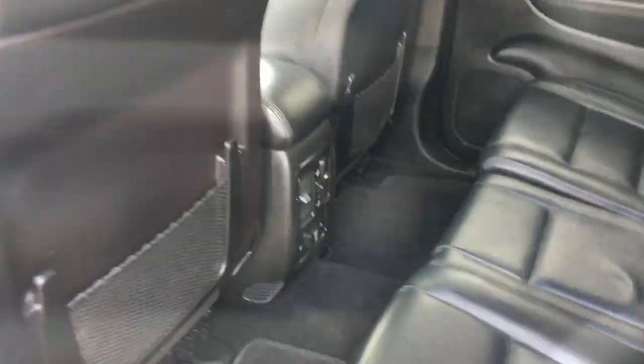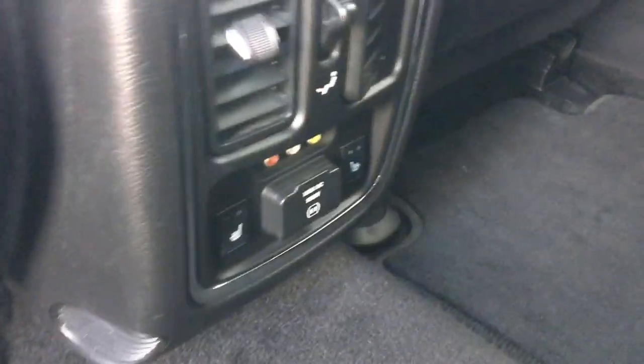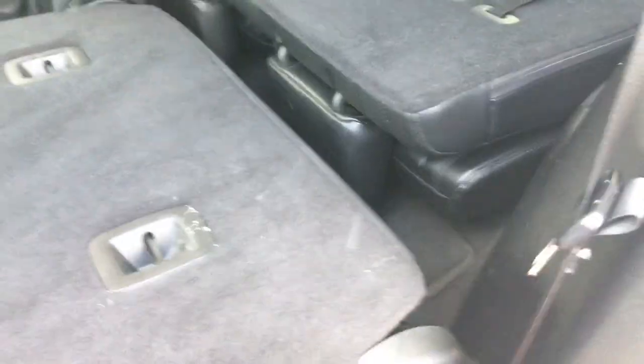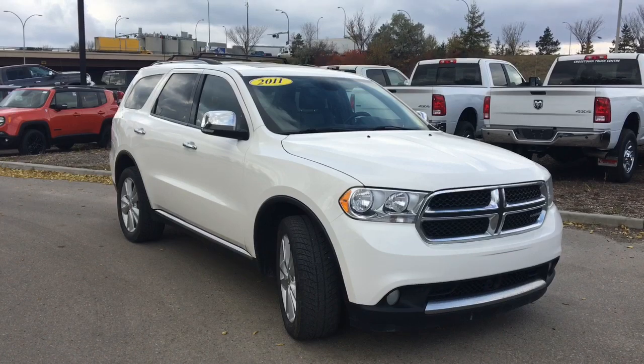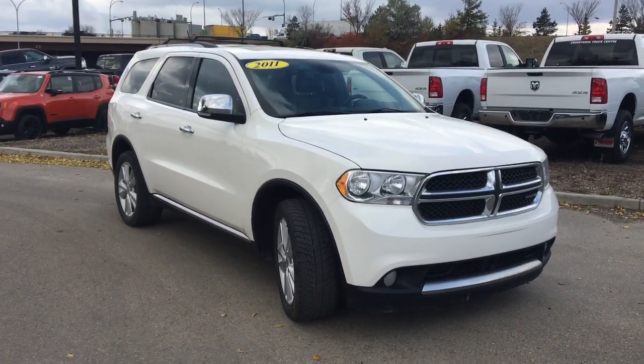Here we go. All right, quickly in the back, you do have heated seats for your passengers. The rear entertainment system, and if we pull this little red tag here, it'll pull the seats forward, pull them up, so you can get into the back seats. Pretty deadly.